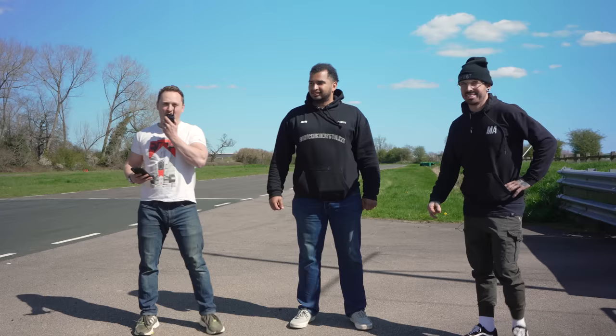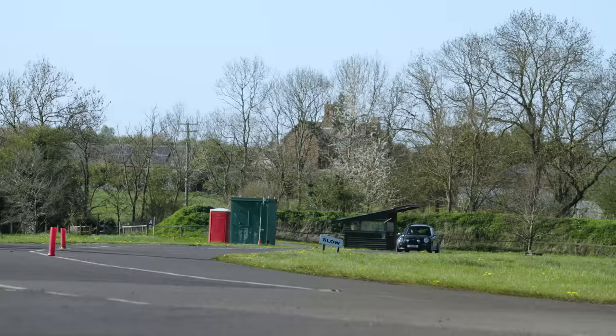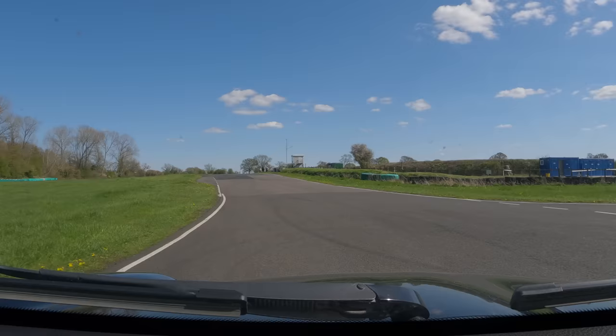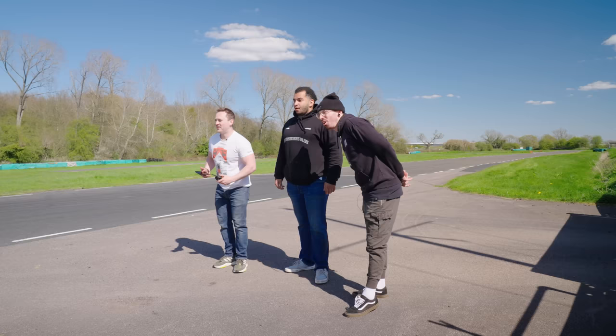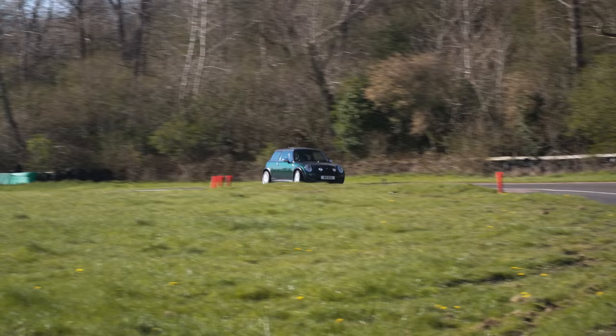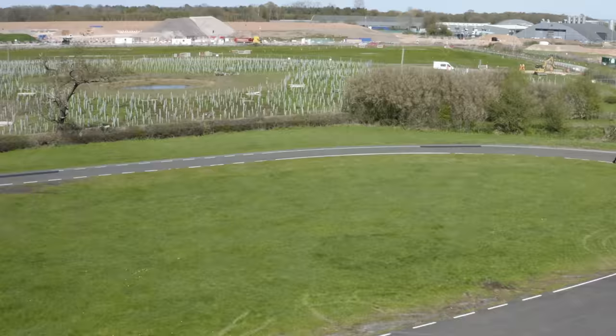We've got to be behind that barrier. 3, 2, 1, go! It's a better start as well, isn't it? It is. It's coming. He nearly came off there. Those tyres are hot. He's out for blood. I think this is it. This is the one. Don't lock up. Lost a bit off the apex. Using all of that track.